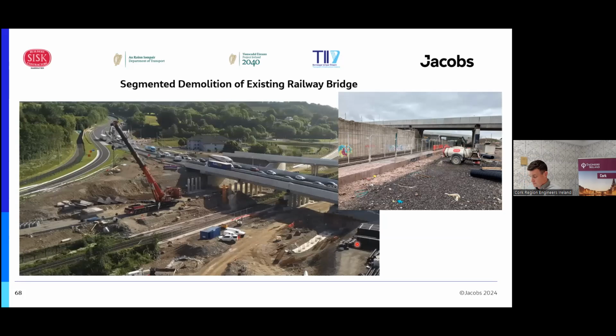So the strategy for the demolition of the existing bridge here was to saw it up into segments, basically. The abutments were saw cut with diamond coated wire rope. And I think they were cut in the region of 70% of the way through. And then on the night of the possession, they were cut through and removed by crane. And you can see some of the segments stacked up here ready for concrete recycling, crushing.